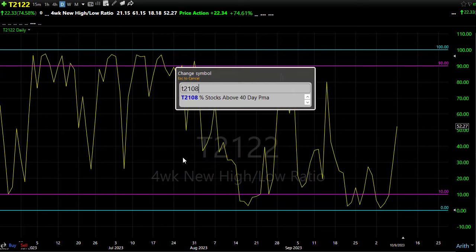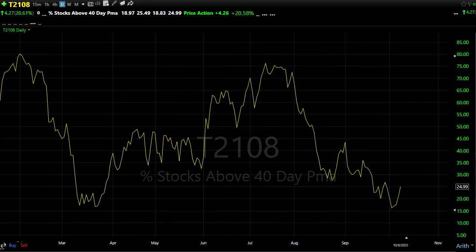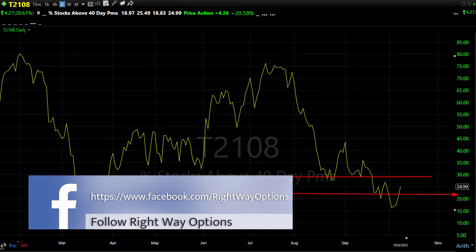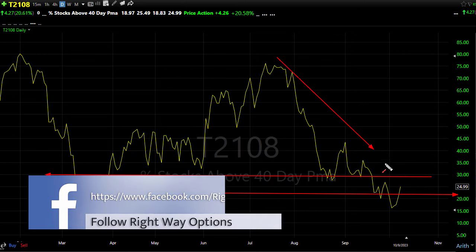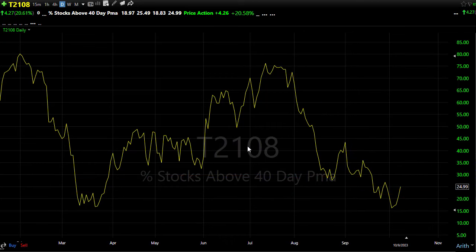Our T2108 had a nice little relief to the upside, and the good news is we did break above that resistance there in the chart, pushing back up. So we relieved nicely here, about 25% of the stocks above their 40-day moving average. Unfortunately, as you can see, it really wasn't super impressive in the move. We've got a downtrend here still that we're trying to breach and break through. Lots of resistance in the chart as we rally back up. So keep that in mind. It was nice, but it wasn't super. And we'll want to keep that in mind if the bears find any reason to re-attack.